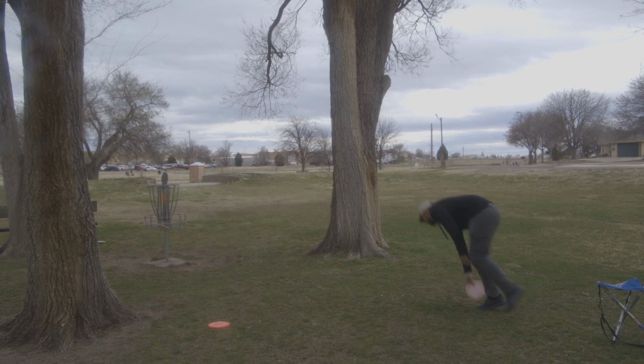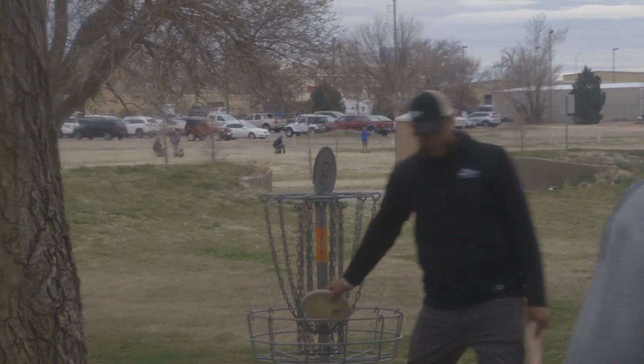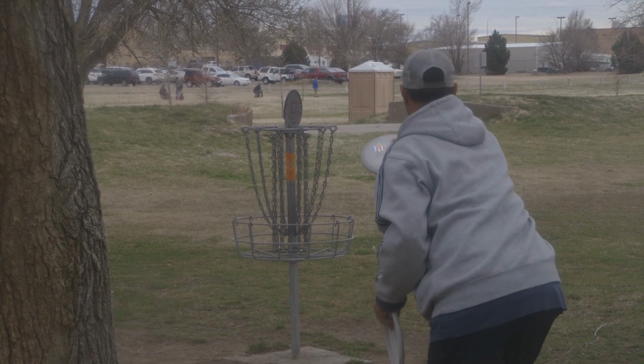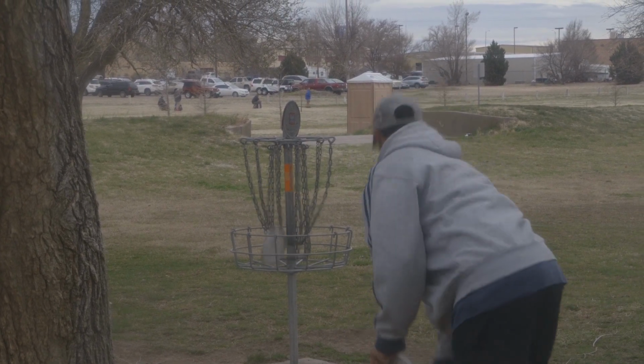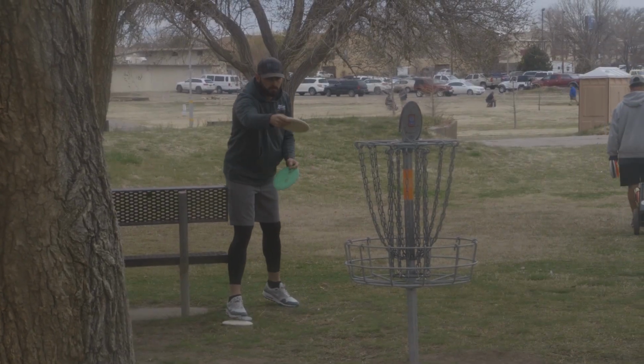Okay, good cleanup from Kirby, being frustrated a little bit. That's not an easy putt. That's still a little tester, so good for him to be able to get his head right and make that putt. So Sean solo third right there with the birdie.